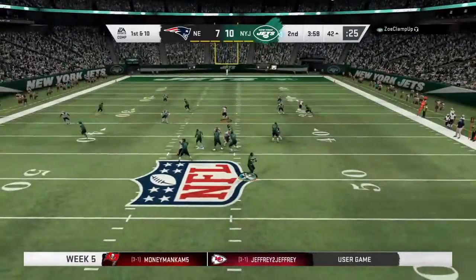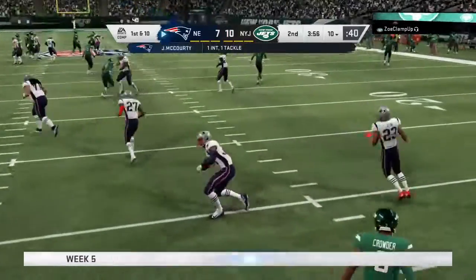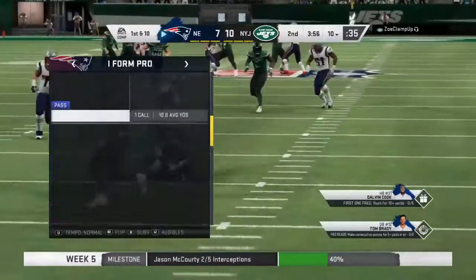After the interception, here's Darnold. Airing one out for Crowder. He rifles one that's intercepted. Picked off by Jason McCourty. And a big turnover there as his guys will get the football back.